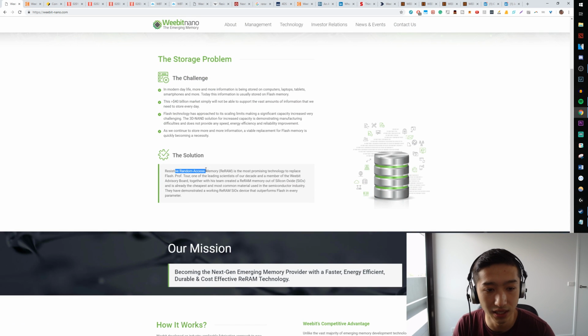ReRam is resistive random access memory, the most promising technology to replace flash. Professor James Tour, one of the leading scientists of our decade and member of the Weebit advisory board, together with his team, created ReRam memory out of silicon oxide and is already the cheapest and most common material used in the semiconductor industry. So that's a bit of a mouthful.